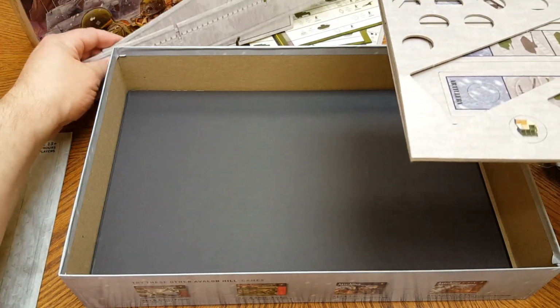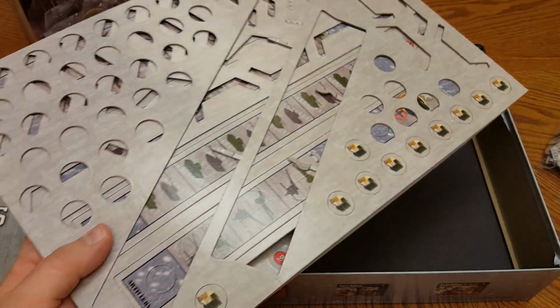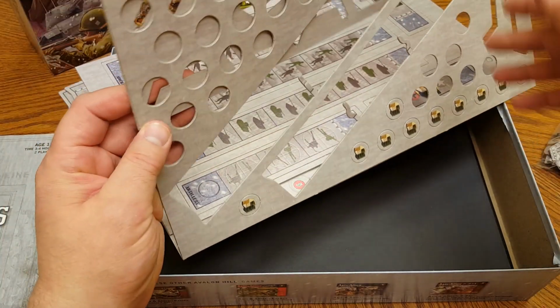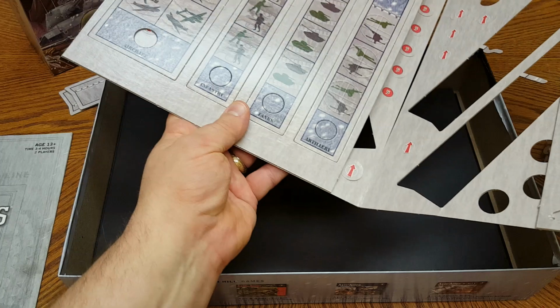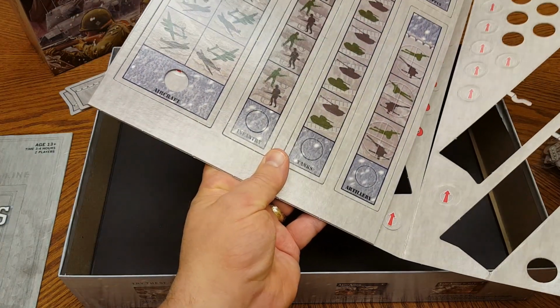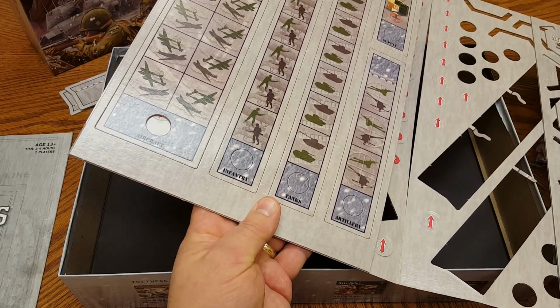Like most of us, I like using the plastic containers. It just really keeps all your pieces together, puts a lid on them and keeps them a little bit more secure. And so a lot of the pieces in here, and then these are basically the strips that you'll be using in the game itself.